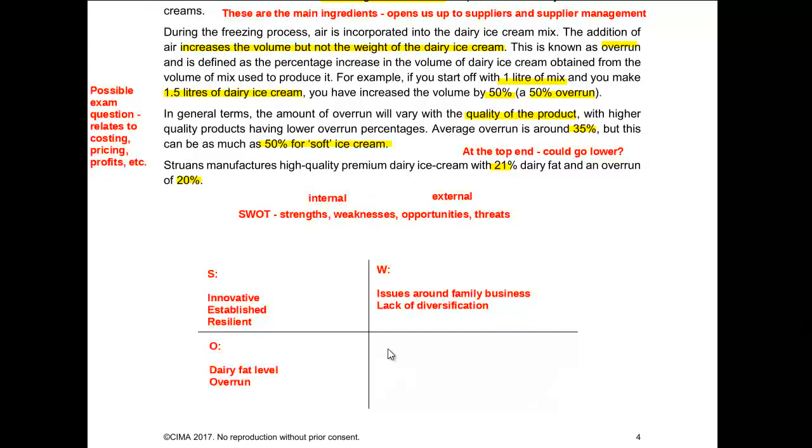Possible opportunities. There wasn't a great deal to go on at the moment because we've got such limited information, but just going on what we had, I've put down the dairy fat level and overrun, which we just talked about a moment ago. There's possibility for them to look into and consider changing the level of their dairy fat or their overrun, and reflecting that perhaps in pricing and costing to see if they can boost their profits or their revenue. And it doesn't mean doing that for existing lines. They could introduce new lines of ice cream and do that to prevent damaging the reputation of their existing products.